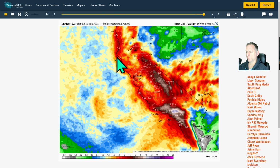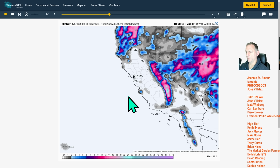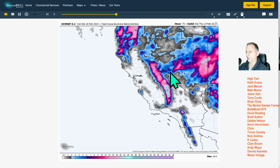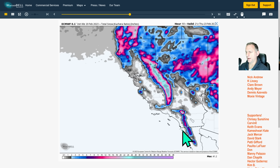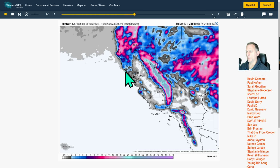Now this is looking at total snow Kuchera. This is hot off the presses as well, but let's just go ahead and back up to yesterday afternoon's and just kind of show you what's coming here, since we're only getting out about 90 hours or so in the 12Z right now. But you can see the initial wave come down here. Nice snowfall for the Sierra Nevada all the way down through Southern California. Snow levels are going to be quite low here, folks, so be aware of that. It's not going to take much elevation to start to see some snowflakes around the area.